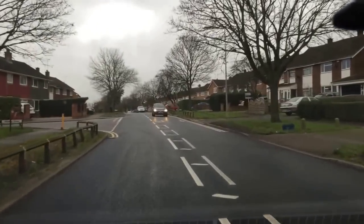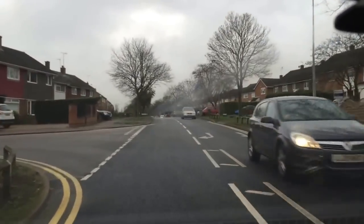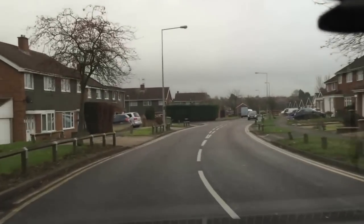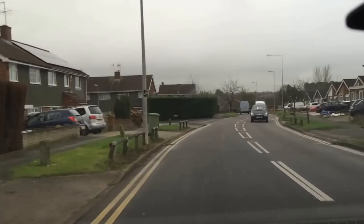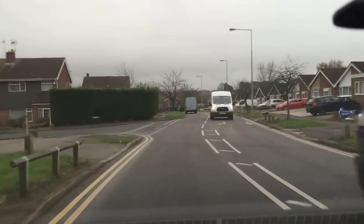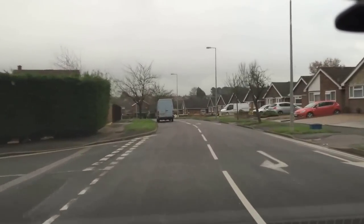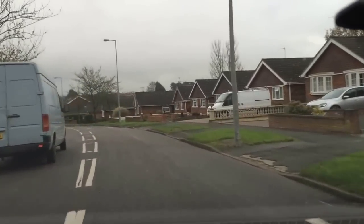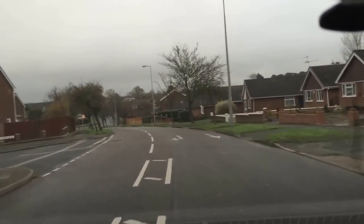Heading on to Wally Drive. You can see ahead of you, there's a blue van on the left causing a problem on the top of a hill on a bend. So you've got to approach with a little bit of caution, looking down the path on the left, checking what's happening behind you, and if it's clear, don't hang around, get on with it.